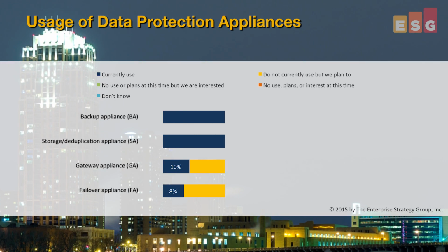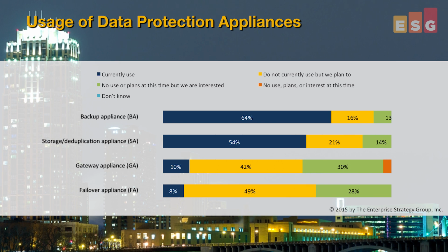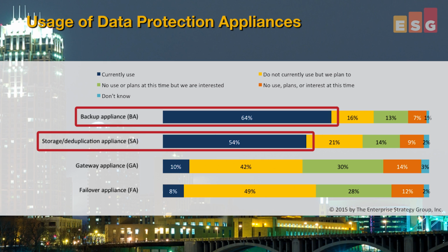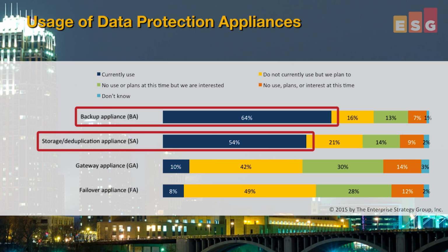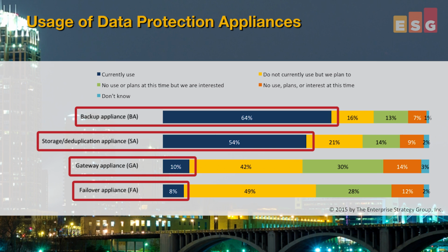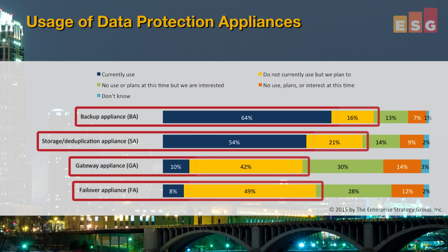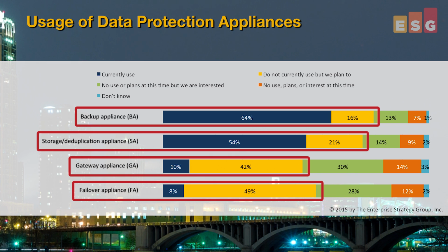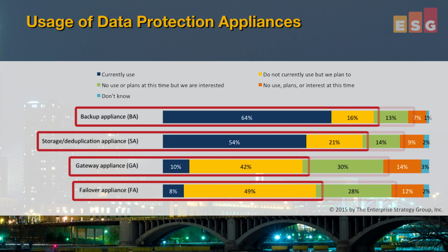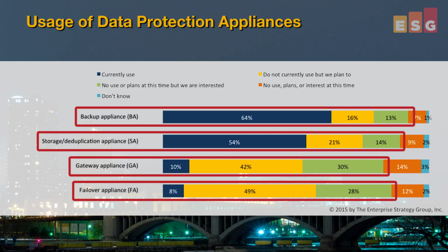ESG recently surveyed IT professionals on their current and planned use of DPAs, and here's what they said. Backup appliances and deduplication appliances have significant install bases today because they've been in market much longer, whereas cloud gateways and failover appliances each have smaller current user install bases. That being said, all 4 categories show the currently using plus the intend to use at being over 50%. If you add in the interested ins, all 4 categories show above 80%.